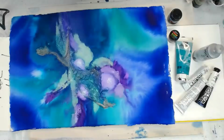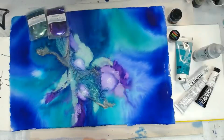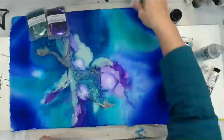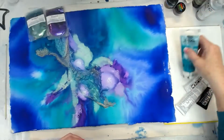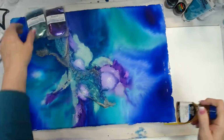Oh, wait a minute. Maybe a couple little sprinkles of Tokyo pigments. Might not be too bad an idea. Yeah, I was going to pull those out, Jan, but I'm trying to try different things in my stasharoo. Throw some of these over here. Now, at first, I got to decide what I'm going to do.